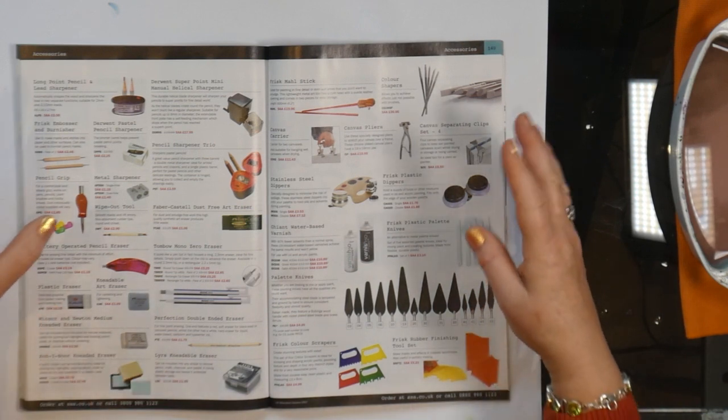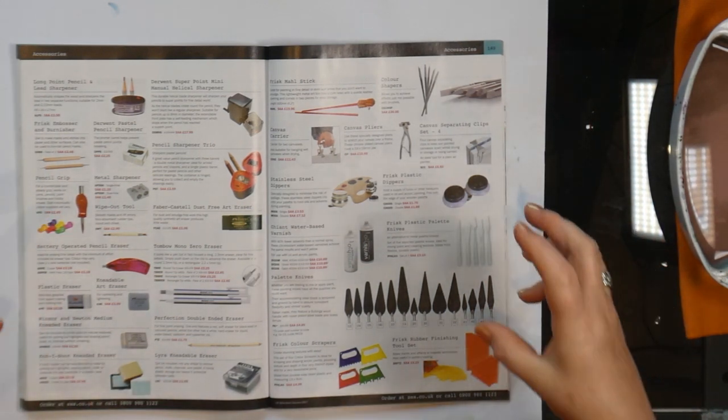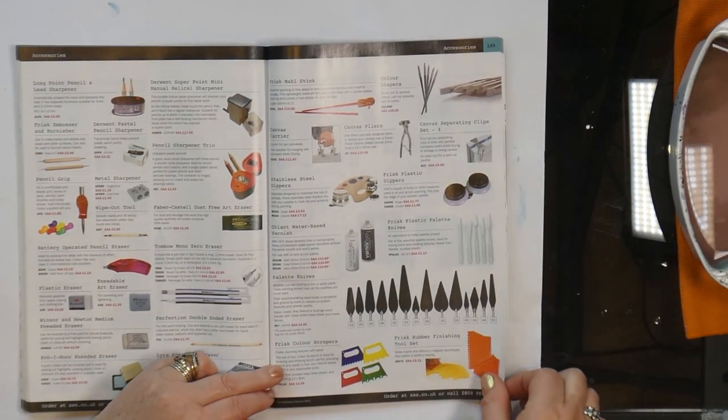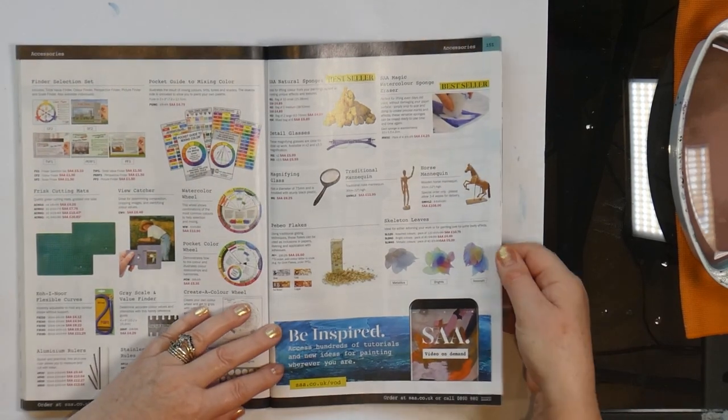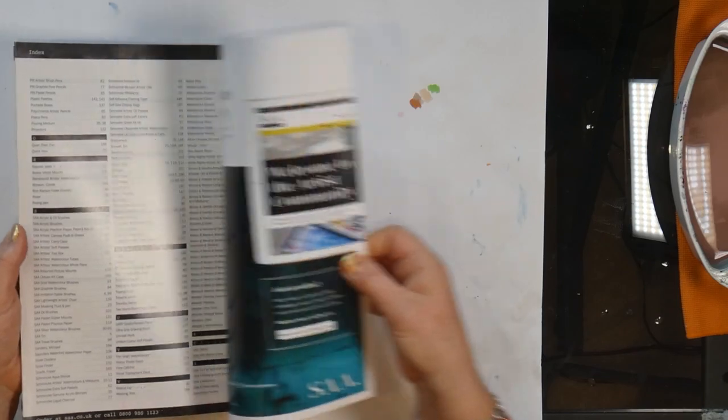And I like the way it's laid out cleanly. I can see it. I can understand it. I can look at it properly. A decent sized photo. It's not some stupid little thing like this. So very, very useful. There you go. All these lovely bits and pieces.